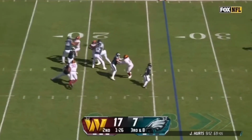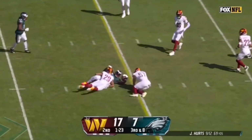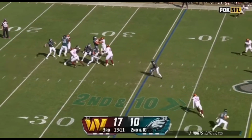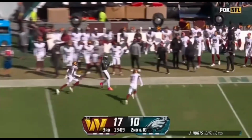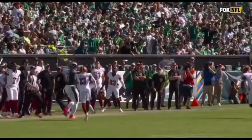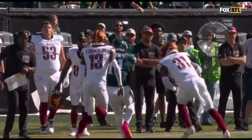Busy again after the big game last week. On 3rd down and 8, Hurts on time, finds Brown, tackled immediately by Fuller. In the middle of what I'm concerned about. 2nd down and 10, Hurts going sideline. Brown, and a perfect drop in the bucket for a first down. Could not throw that any better, 28 yards.